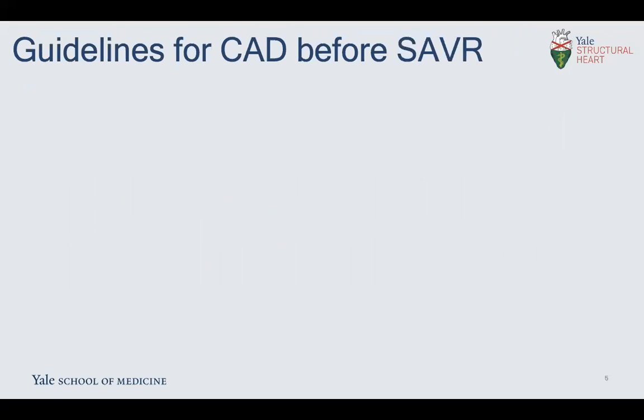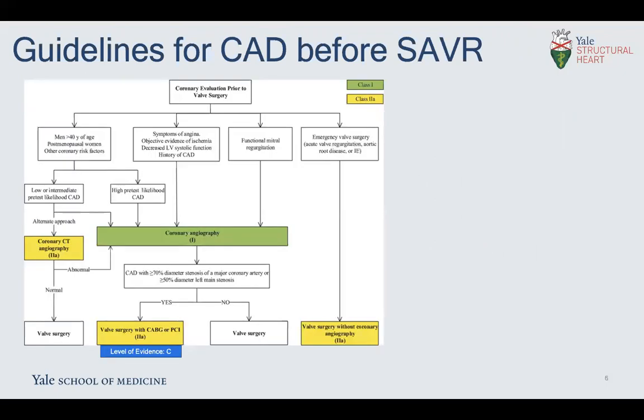We do have guidelines for coronary disease before surgical aortic valve replacement, and that is for patients who are over the age of 40, and there's a high likelihood that they get a coronary angiogram or a CT or stress test. And if they have coronary disease with a greater than 70% diameter stenosis of a major coronary artery, or greater than 50% of the left main, that at the time of their aortic valve replacement or whatever valve they're having done, that they also have bypass. I think it's important to note that the level of evidence for this is level C.